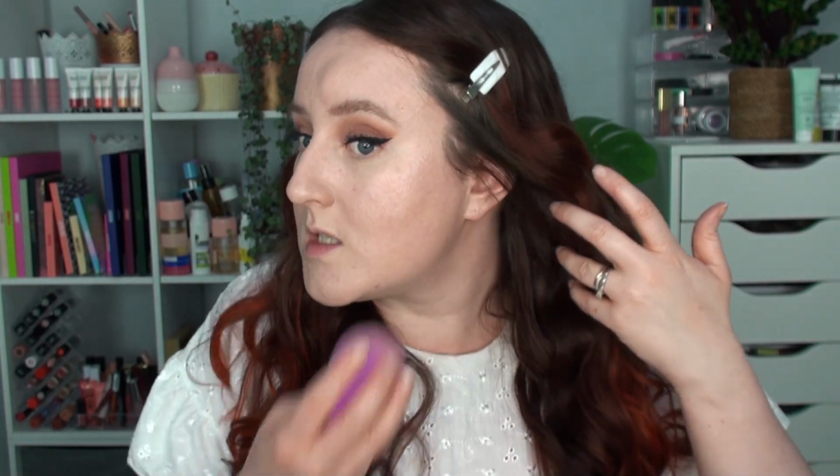And I feel like I'm happy with how that's looking. It's so glowy and natural looking on the skin, as natural as a full face of foundation can look. And then, oh, I just kicked my light, I do apologise. I am going in with cream and then powder, bronzer and blush.